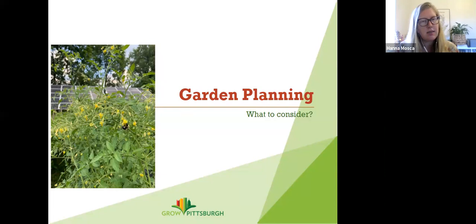For those of you who were not part of our presentation last night, my name is Hanna Mosca. I am the farm and greenhouse manager for Grow Pittsburgh. I manage three sites, Shiloh Farm, which you can see here in this picture. These are tomatoes from our farm last year with tons of flowers on our tomato plants with the solar panels. That's a very distinguishing feature at Shiloh Farm, the solar panels right on the corner lot.